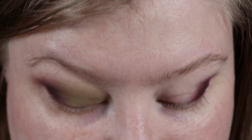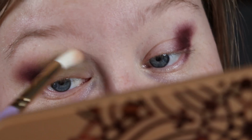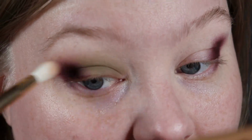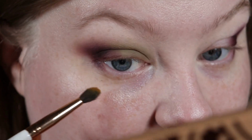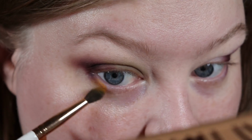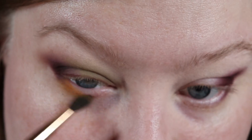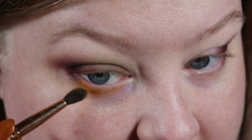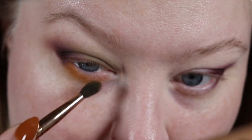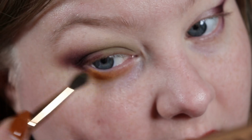So now I'm taking that shade that is called Chic, which is the lightest one, and I'm just using that to blend the green here. Now I'm taking the yellow shade Icon, and I'm going to apply that here, and I'm blending it a bit into the berry shade and towards the inner corner, but I don't think I want full intensity towards the inner corner, just a little bit of it.